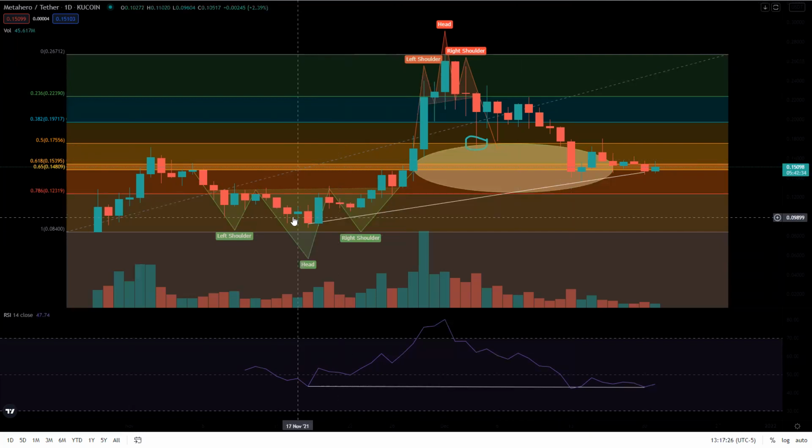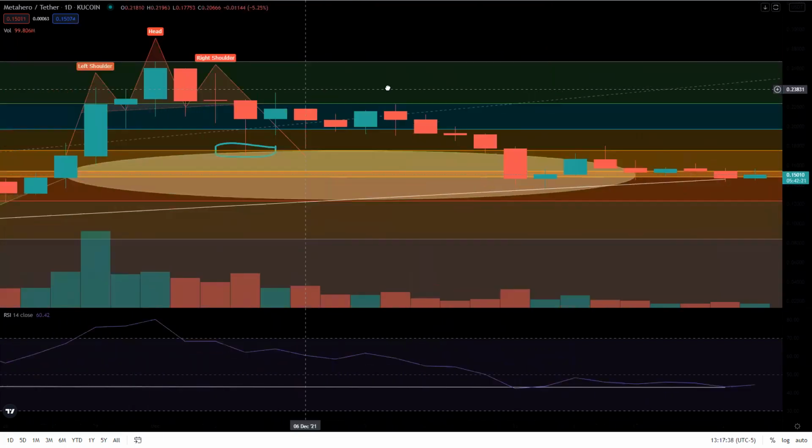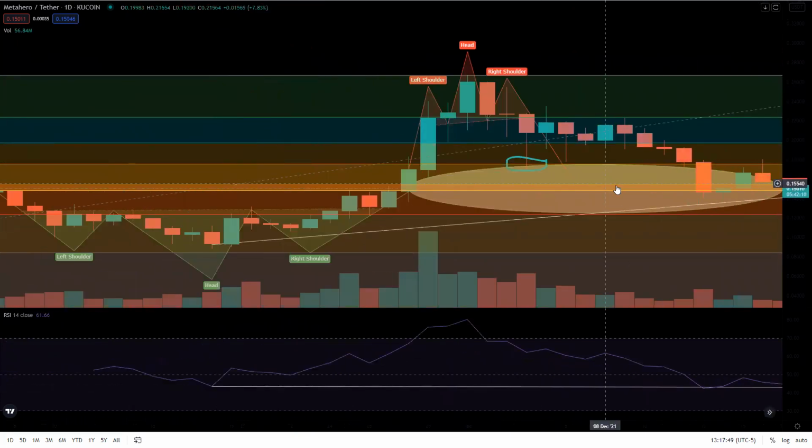What I mean by that is we had a nice inverse head and shoulders right here that played out perfectly. And then we had a head and shoulders up here that played out perfectly. I showed you guys this head and shoulders in my last video, and a lot of people were like, he's so bearish. But we had a left shoulder, a head, a right shoulder, and then we dropped, and boom, we hit the target right there. I circled it for you guys.